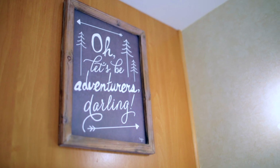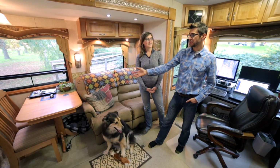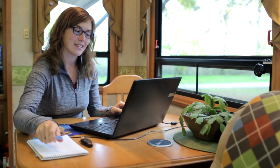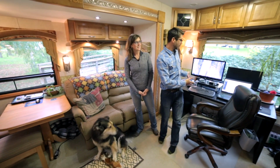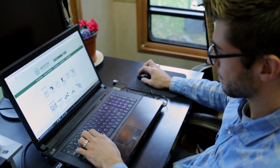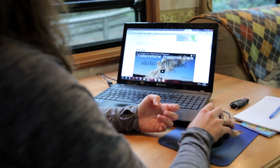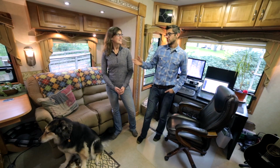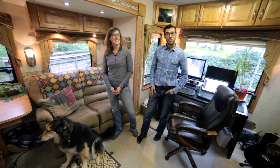Over here we've got our dining area. This is a dining room area and second work area. A lot of times we'll set up another laptop over there, and one of us will be working back here in our office area, the command center if you will. We work online mostly. We run an e-commerce store, and do a lot of video editing on the computers here. It services both our dining room and our workspace.